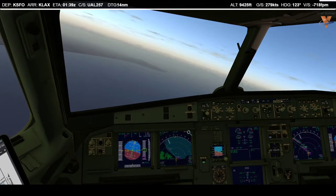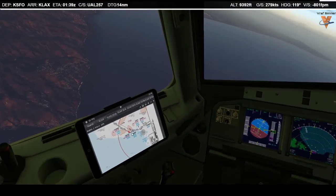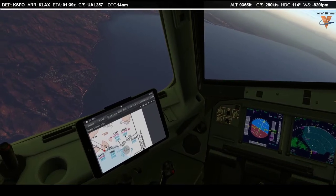Alright, looking good. So that bottom altitude is 6,000 feet set, which we should be there at Dodger.